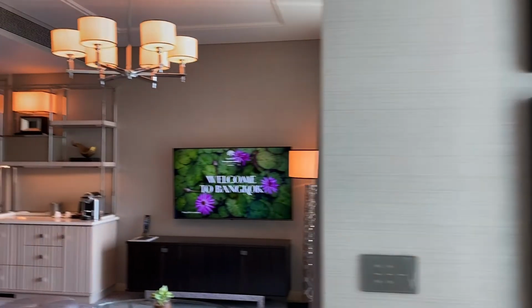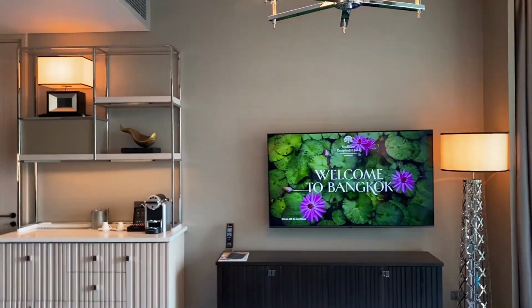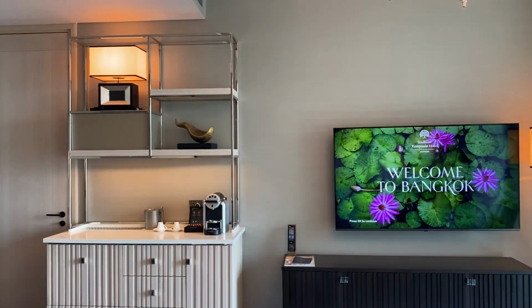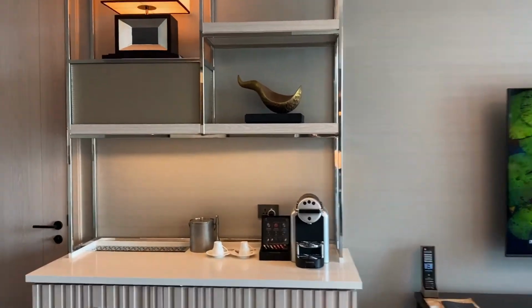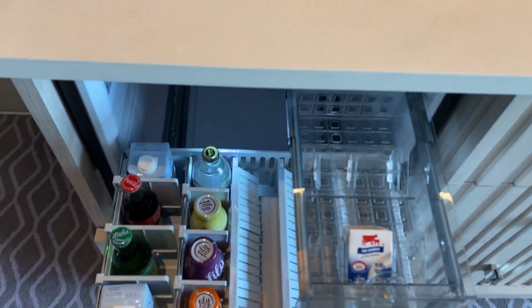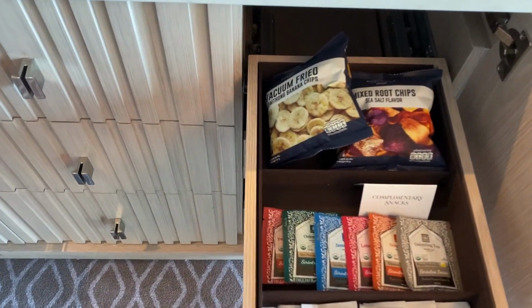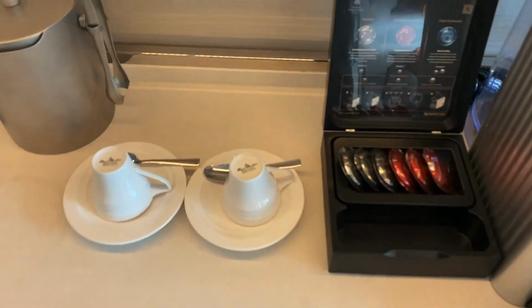Okay, let's tour the room a little bit more because there's more of it. This is our television and coffee machine there. It's all complimentary. Let me show you the drink selection here. These are complimentary. And here there's the coffee selection, tea selection, and some snacks.